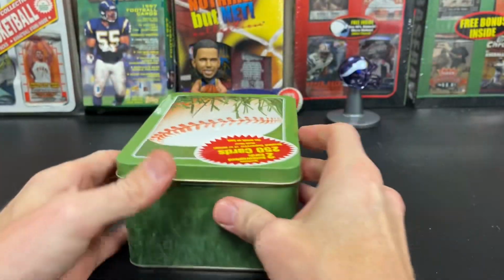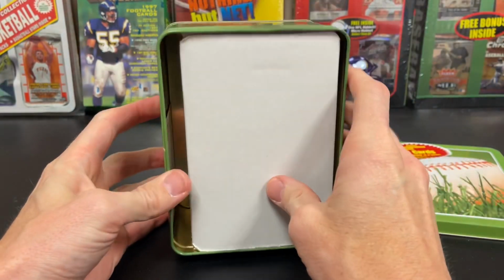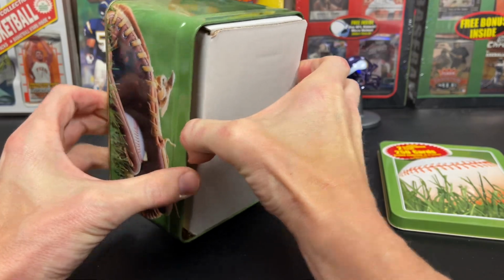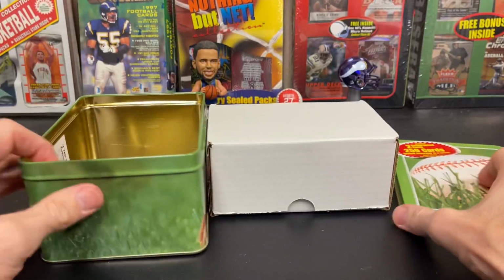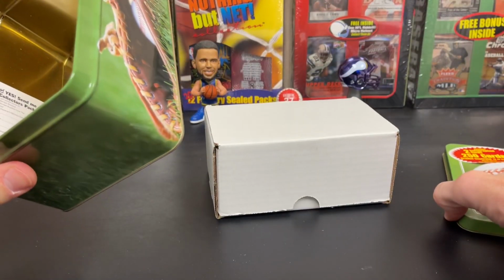First let's see what this is all about. Nope, sticker's too much. So, let's do it. So we got a box inside the tin. Well, they're already packing it better. Wow. So no loose cards. Who sold this thing? Fairfield. All right, that's pretty impressive.